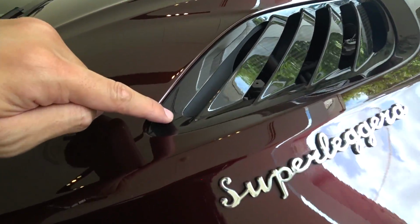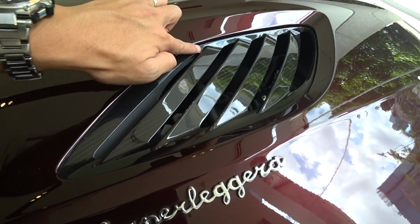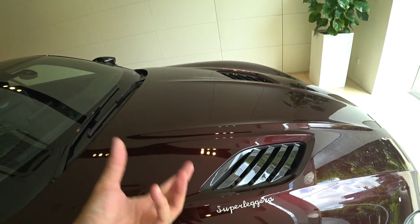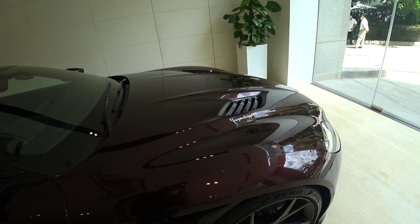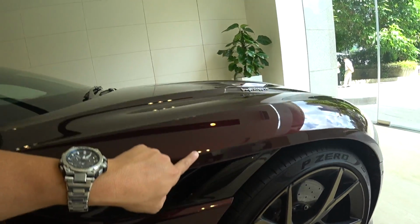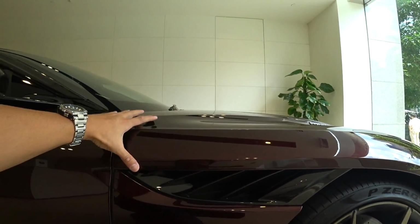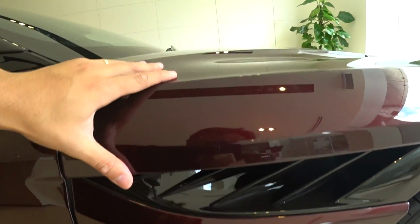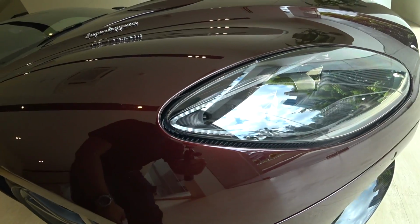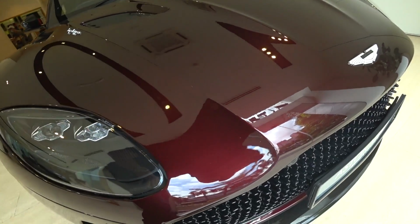So you see this carbon fiber finishing over here on the vents. Then you'll be thinking, wow, the vents are carbon fiber. That's a specification, just like Porsche or Ferrari does. But what you did not know is that this entire thing, this entire clamshell, is carbon fiber, which is extremely difficult to achieve, to create these complex shapes in a one-piece carbon fiber.